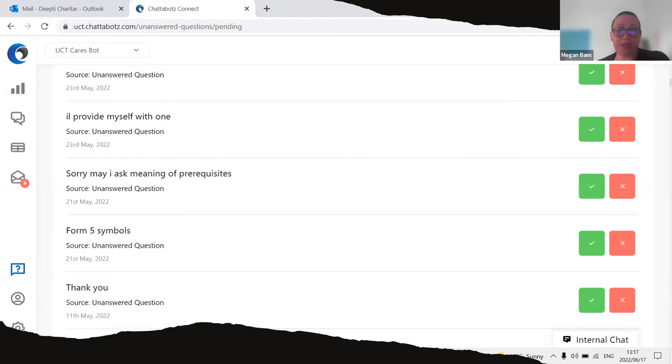This slide shows some of the questions or the language that the bot did not understand. So for example, I'll provide one myself: "Sorry, may I ask the meaning of prerequisites?" These are some of the questions that we have to work with in the background to try and get a sense of how best the chatbot would recognize these kinds of questions and how best we are able to deal with them.